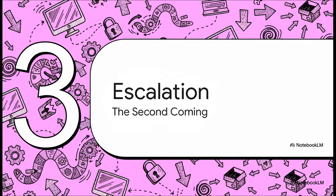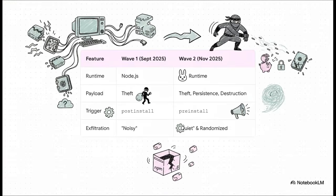But here's the thing. This wasn't the first time we'd seen this worm. The version that popped up in November, the one they called the second coming, was a massive, massive escalation from the first wave they saw just a couple months before. Let's really dig into how this thing evolved. You can see the evolution so clearly when you put them side by side.